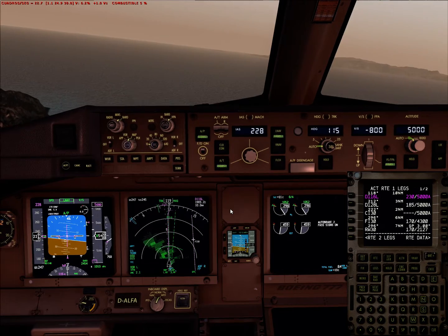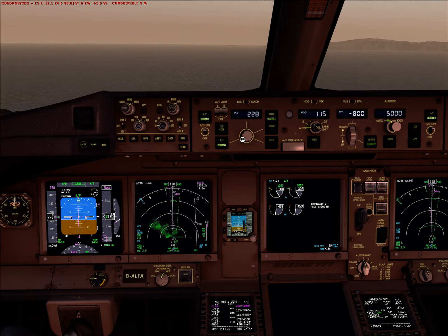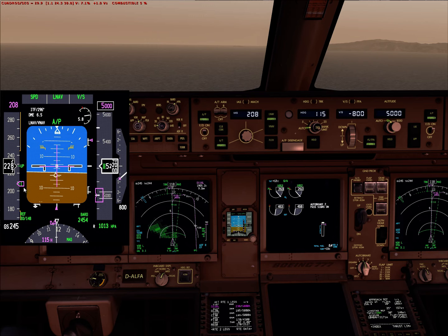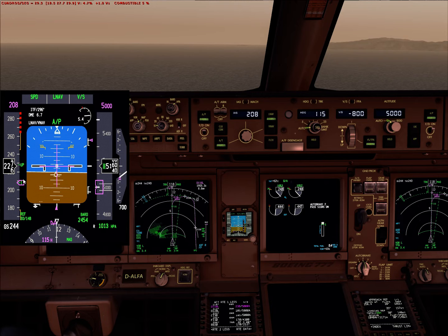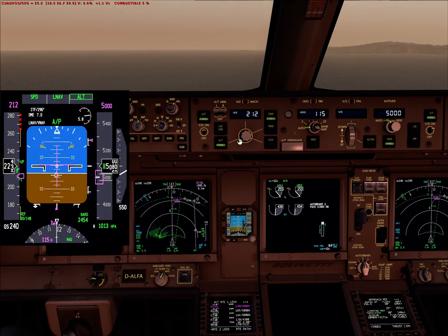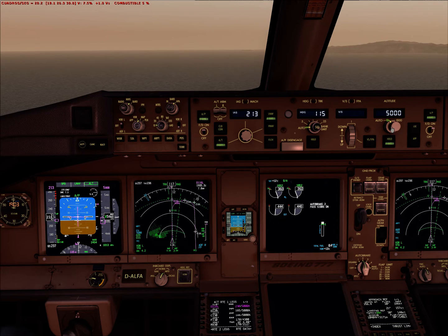Let's re-engage LNAV. Call for flaps 1. Reduce the speed to flaps 1 maneuvering speed. A trick to know if you're flying the maneuvering speed is placing the magenta bug right on the little one. If you want to add 5 knots, you can put it on top of the one. Like that. So 5,000 feet is captured. I'm going to select our next lower altitude, 4,300.